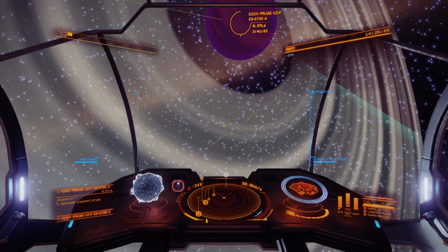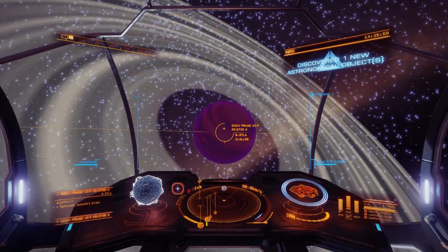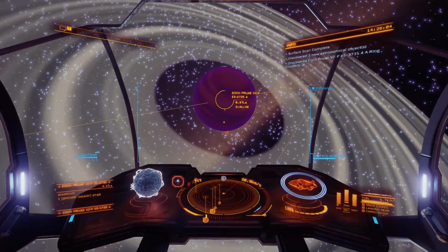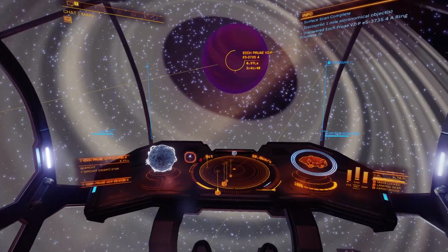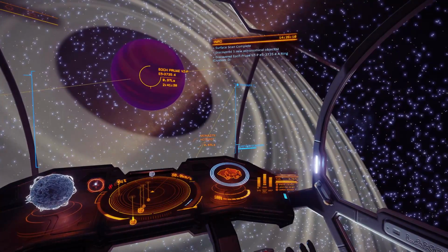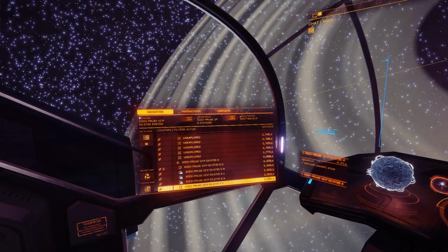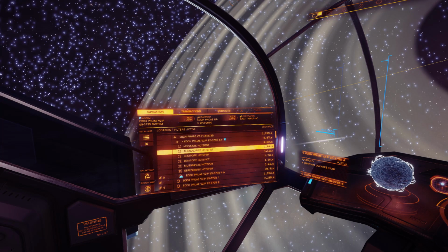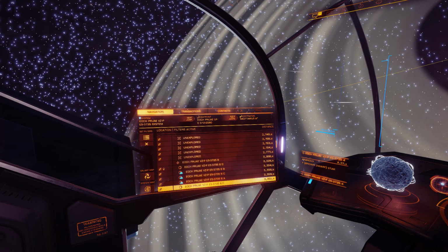I'm going to scan this ring system and see if there's anything interesting here. And that would appear to be no. So we're not going to be mining the rings around this particular brown dwarf star. That's kind of disappointing. Oh well, never mind. I mean, I wouldn't be doing it anyway. I'm in my Asp Explorer. I don't have any mining gear on it. But it would be cool to find, oh, I don't know, void opal or low temperature diamond hotspots in the ring system around a star. That would be a first.